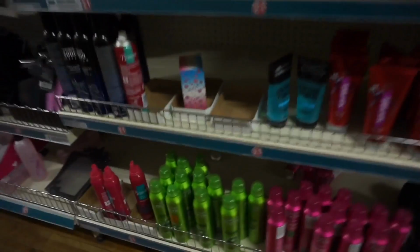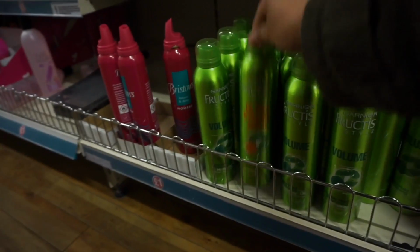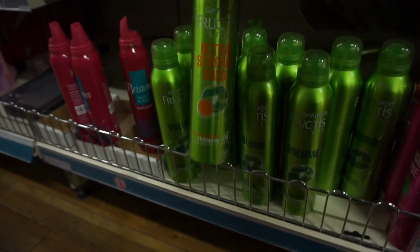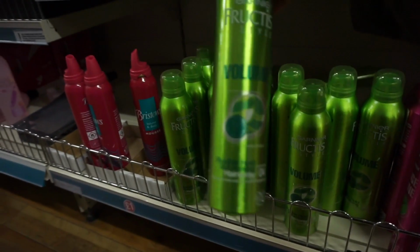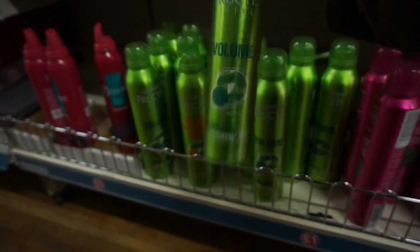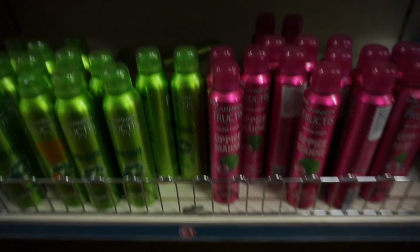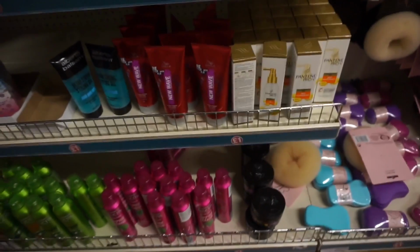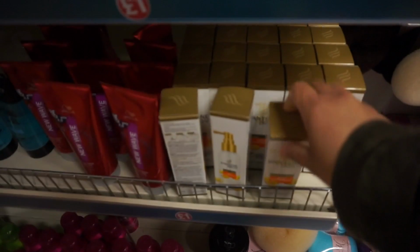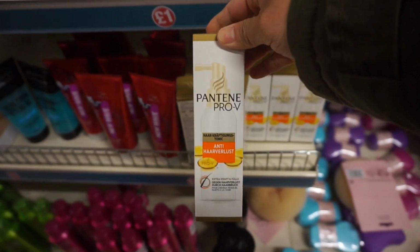This is the one I got in the hairspray. So they got two kinds. Flexible hold, and the other one is flexible hold volumizing. And they got a pink one. This is really good. I had this before. It's like a hair serum. They got their hair dye.